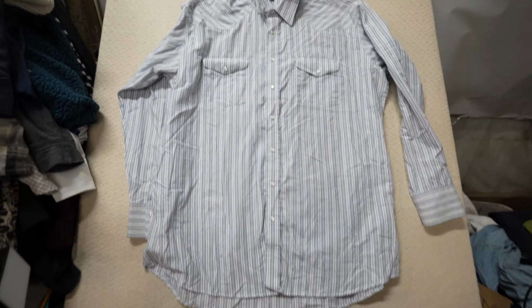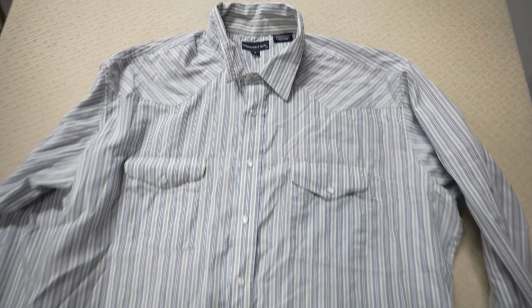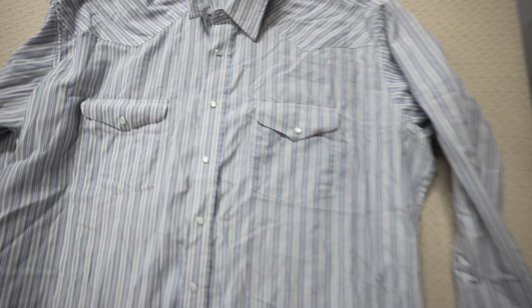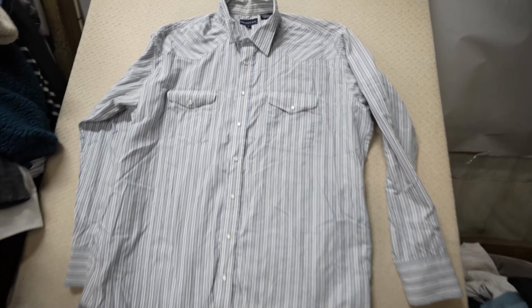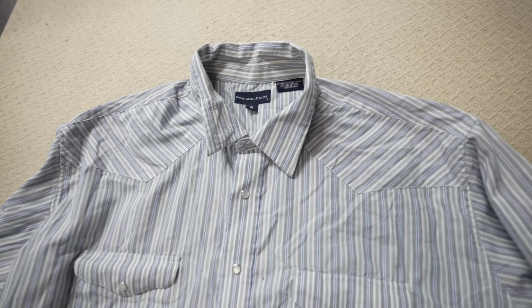All right, so we had this Panhandle Slim men's size 18 pearl snap Western shirt, sold for best offer of $15 plus shipping. Probably could have gotten a little more for it, but that's okay. Some of the money, all the time, right?